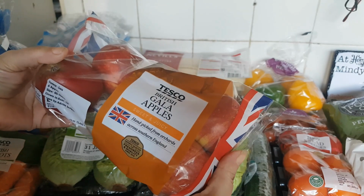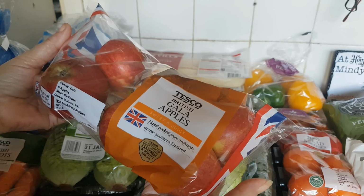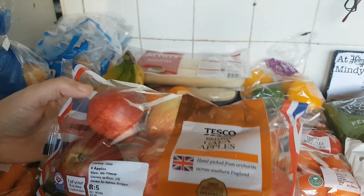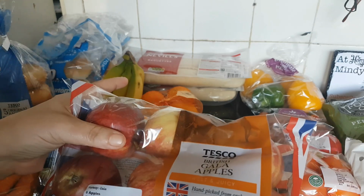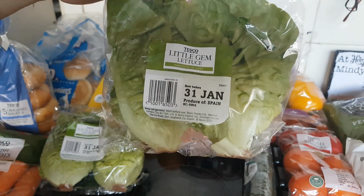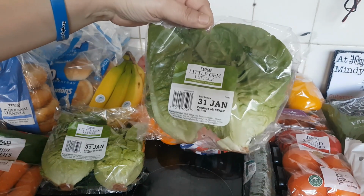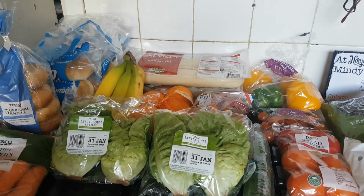And the Gala apples were also 59p. I remember on the receipt it says you saved £1.10, but these are slightly bigger than the last lot of Gala apples they did. And the little gems as well, they were 39p, but a little gem doesn't go far, so I picked up 2 packets.